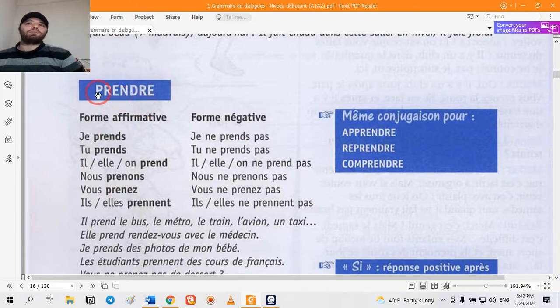The pronunciation is prendre. This is the second type of verb, so you must memorize the conjugation. There is no rule for it. As I told you in the previous videos, I classified the verbs in three categories. The first one has some rules: they end in er. The second you must memorize. And the third is related to the verbs pronominaux, which I will teach you in the next part of the book.